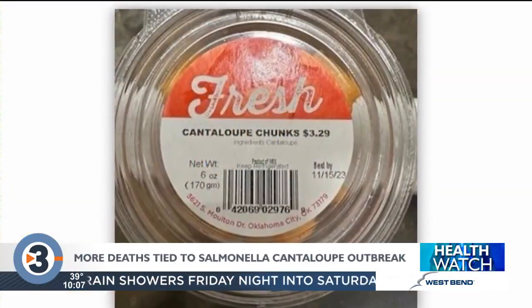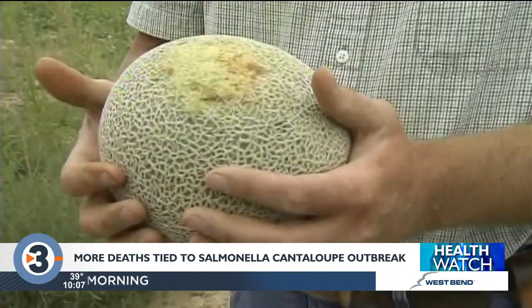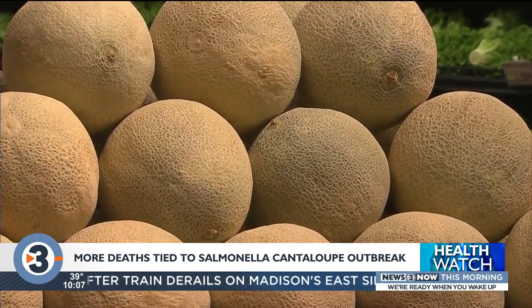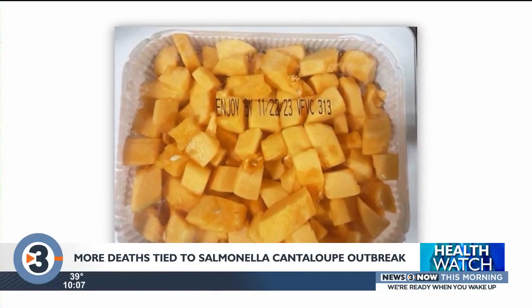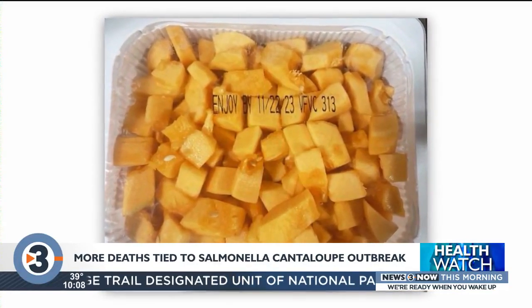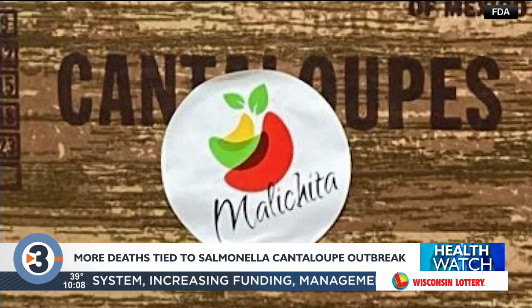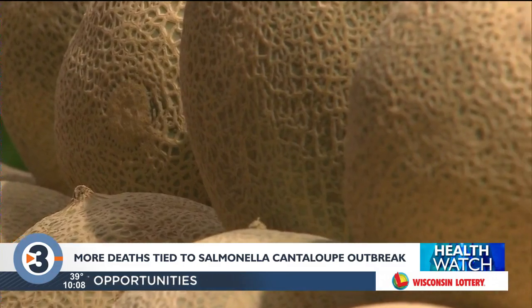A 3rd death has been reported in the U.S. in an outbreak of salmonella tied to whole and pre-cut cantaloupe products. The FDA reports 230 cases of illness in 38 states. The outbreak is tied to cantaloupes grown in Mexico and sold under the Rudy and Malichita brands. The cut fruit products have been sold at stores including Trader Joe's, QuikTrip, Aldi, and Walmart. Anyone with a recalled cantaloupe should throw it away or return it.